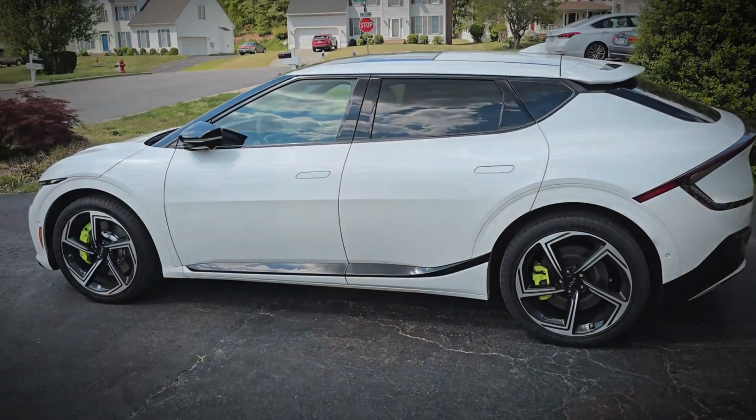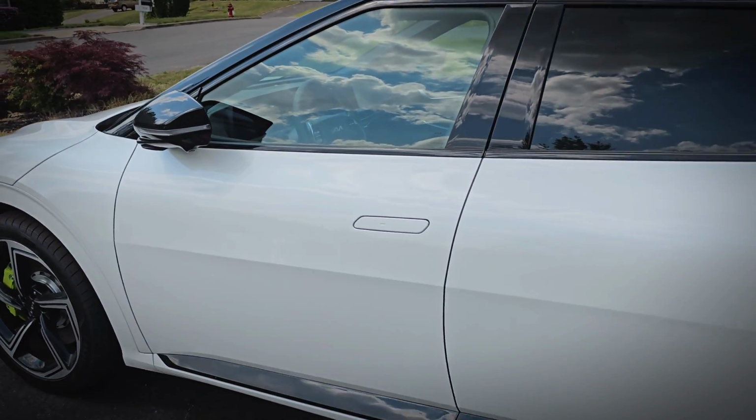One thing that I'm not the biggest fan of is that I have to relearn how to reverse with the mirrors, because in my Wind, when you put it in reverse, the side mirrors would actually tilt down, which was really nice when you're backing up. These do not, so that is something to get used to. But overall, there's significantly more positives about this car than negatives, which I'm really excited about.